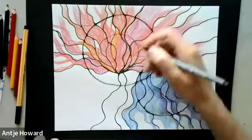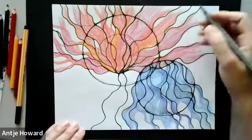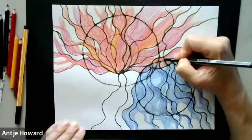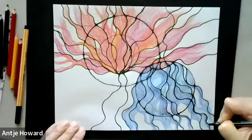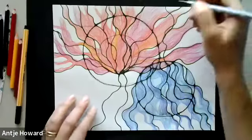And I really go all the way from the bottom to the top and then all the way from the top to the bottom. Of course, there will be new connections. You can follow lines that are already present in your element, but you can also create new lines.